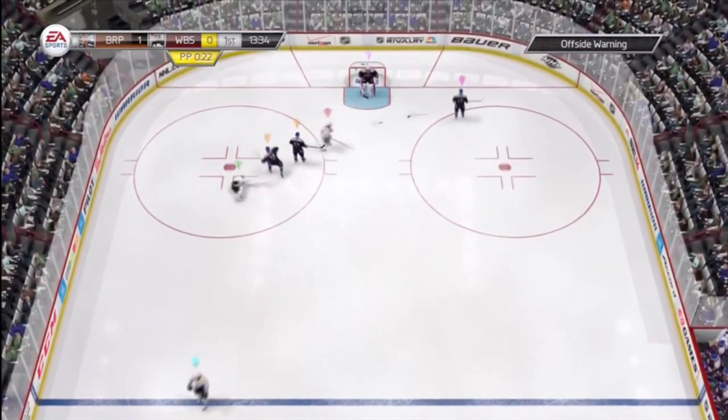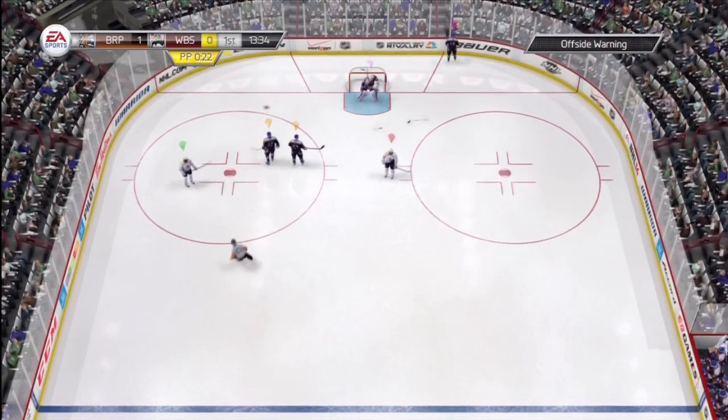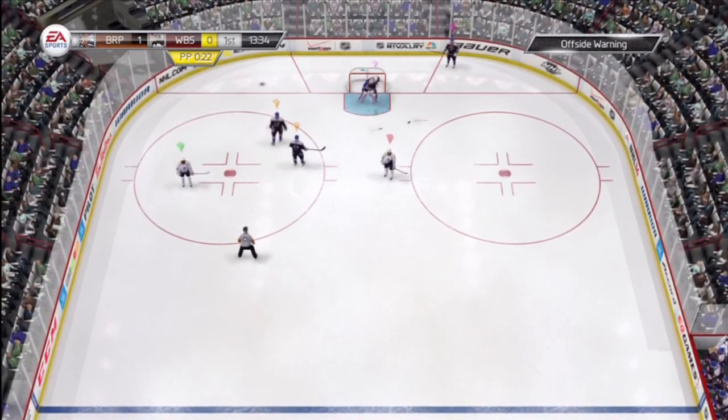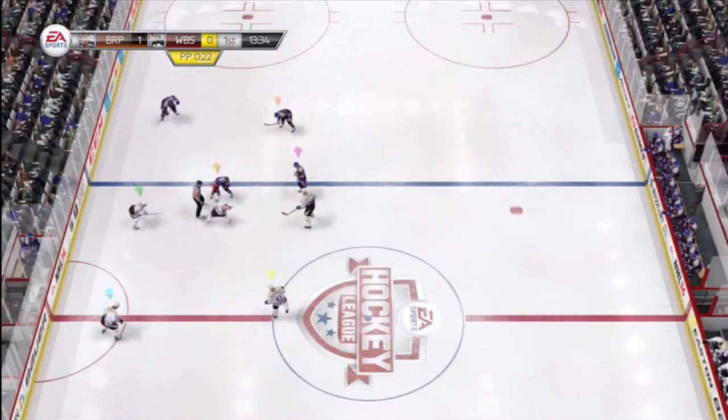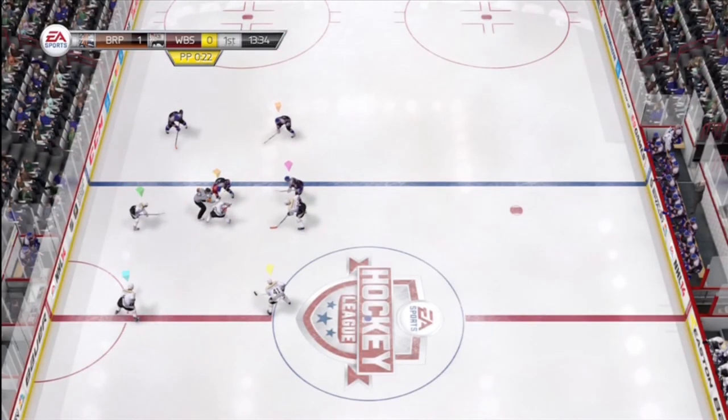Oh, that was over. That's like the third stick I broke while taking a shot today. Pisses me off. It's ridiculous. Green coming to you, bud. Stay right there. There you go.